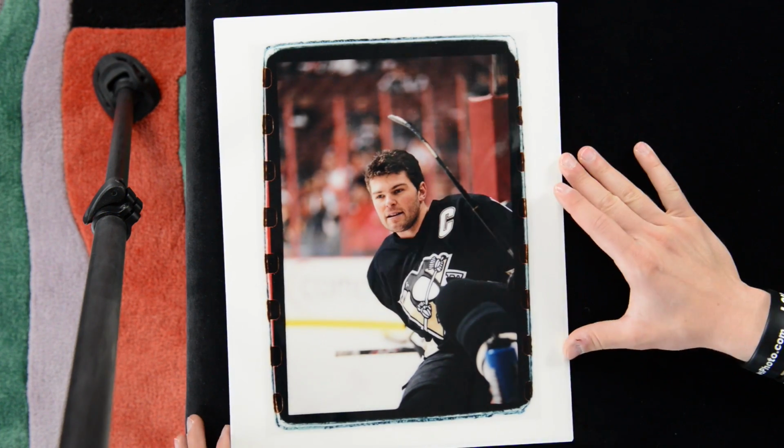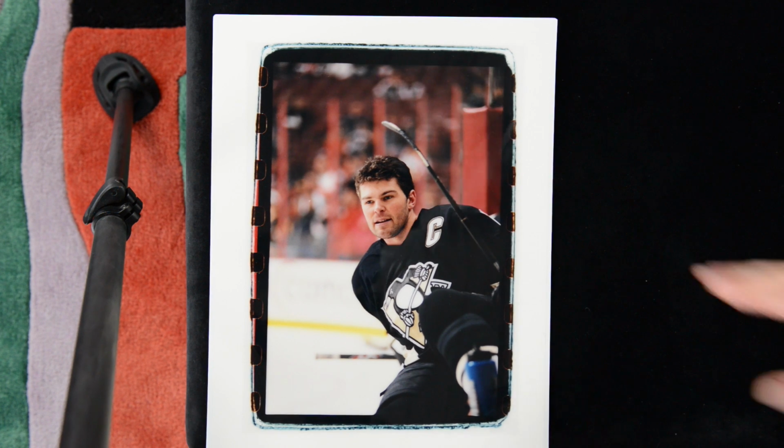Then at the time, Jaromir Jagr, he was their captain, so I was on the bench. I could be on the bench for pregame skates. I would get permission from the PR people. They said, yes, you can go on the bench before the game, and that's where I would take photos. Get iced every once in a while, hopefully not get hit by a puck. But on the bench during pregame is a place where you can get some really nice shots.